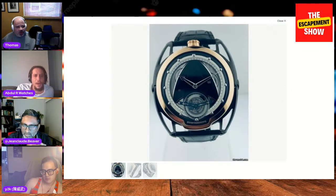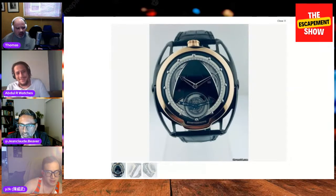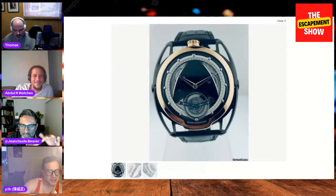Yeah, maybe it's the base plate, right? It's the base plate where all the components are on top, and they made it a part of the movement, a part of the case, part of the dial as well. Yeah, it looks like a Star Trek watch, right? Yes, Abdul. Looks like the communicator.